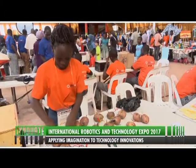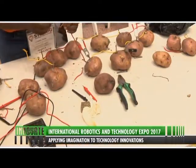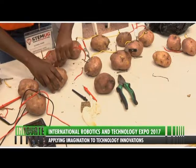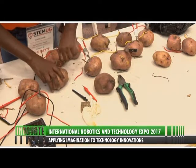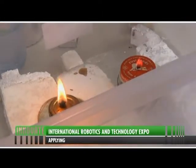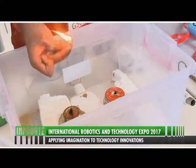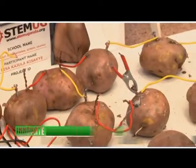In addition, Lisa Kajula from Galaxy International School formulated an easy way of transmitting electricity cheaply without the use of poles, but only the use of Irish potatoes with fixed wires. You will need a steel nail, and you will put your steel nail into the potato, and then you will get an object that is pure copper and also put it into the potato. But make sure that they are not touching each other, because if they touch each other, it will not work. It will make a short circuit. Then you can measure the voltage and see how much electricity you have and what type of bulb you can light up.